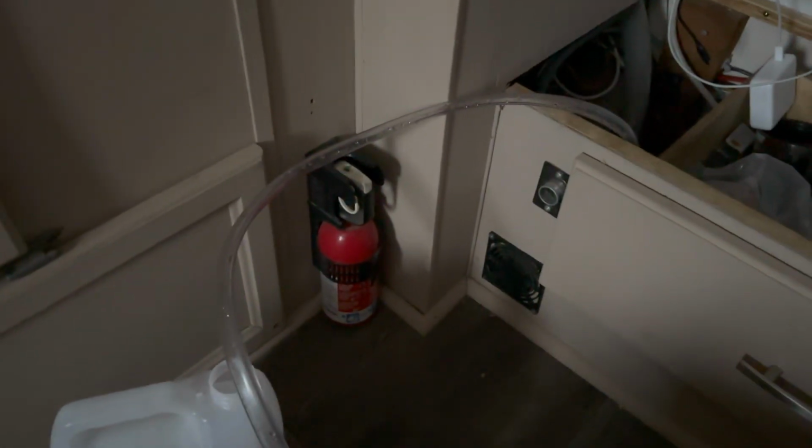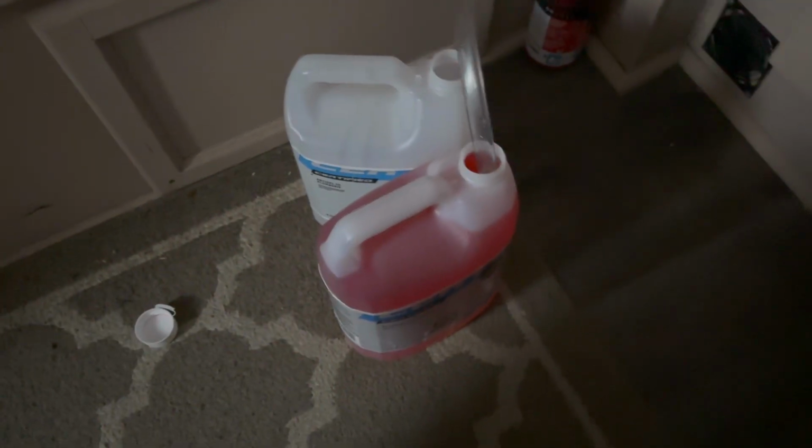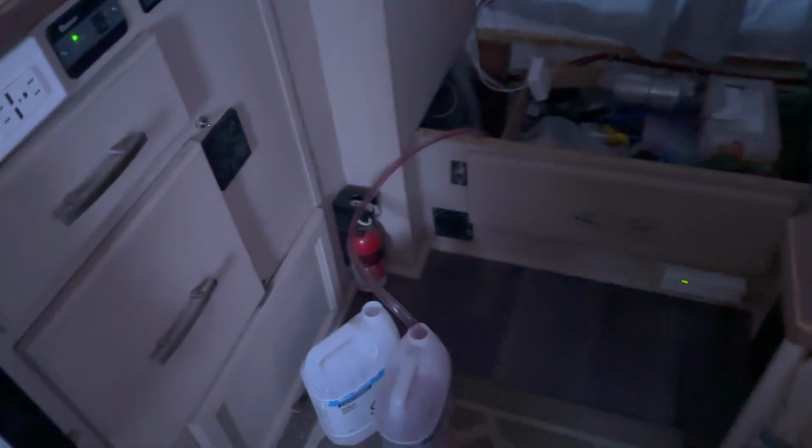Winterizing is pretty easy in this thing. All you do is stick this hose that I have in there, flip a switch, and then put it into the RV antifreeze. And then you turn on your pump. So it just pressurizes it into this line here. And then you just go around and open the faucets and let the pink stuff come out. That way, hopefully I don't have any issues.